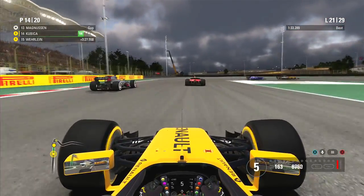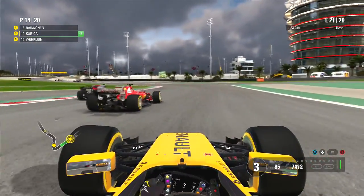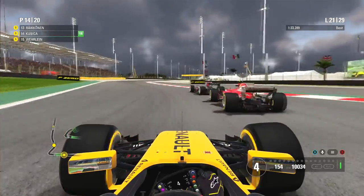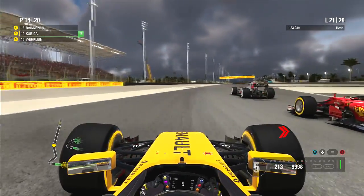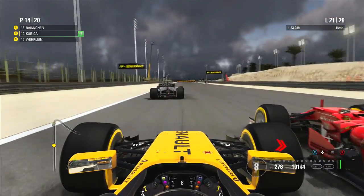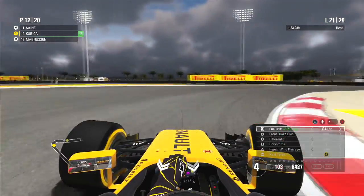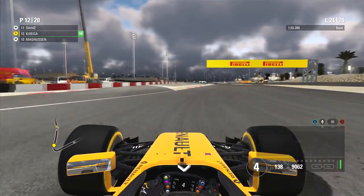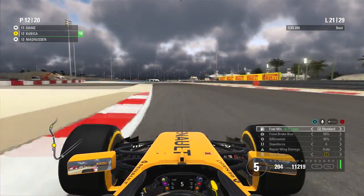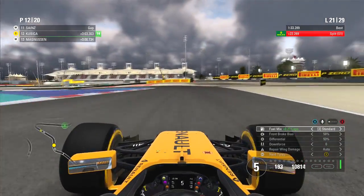Magnussen's pulling alongside us here. Can't let him get past. He's got past Raikkonen. And now as a result, we've pulled alongside Raikkonen. Magnussen on medium tyres. We're in the slipstream of him. We need to force Raikkonen over to the right. We're going to crash into the back of Magnussen as we pass him into this fourth turn, I believe it is. Crucially, ahead of Raikkonen. Magnussen is behind me rather than Raikkonen.